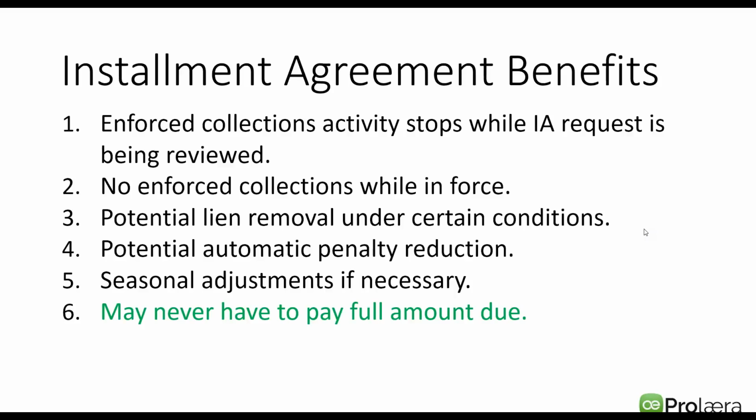So there you go. All right, installment agreement benefits. Why would we want to put a client into an IA? First of all, and this is probably the most important one of the bunch, is that enforced collections activities stop both while an IA request is pending and after an installment agreement is put into place.